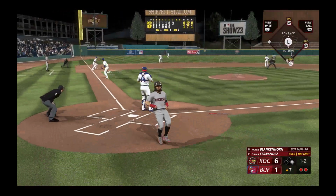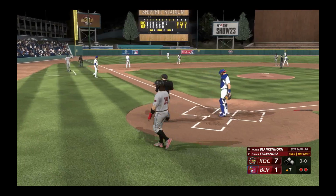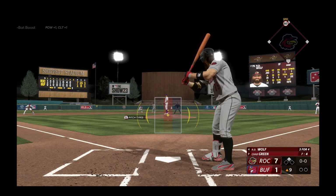That's a base hit. Run scores. And there you have it. RD comes home with two strikes, but found a way. That was maybe even a little off the... Digging in is the switch-hitting outfielder, RD Wolf. He's already homered in this game.